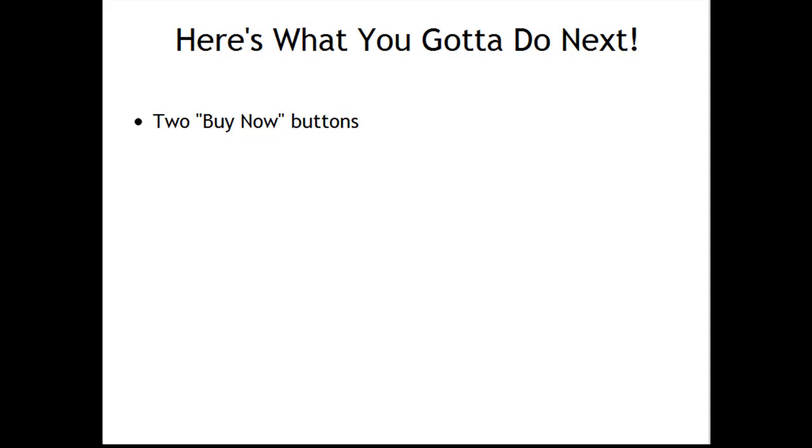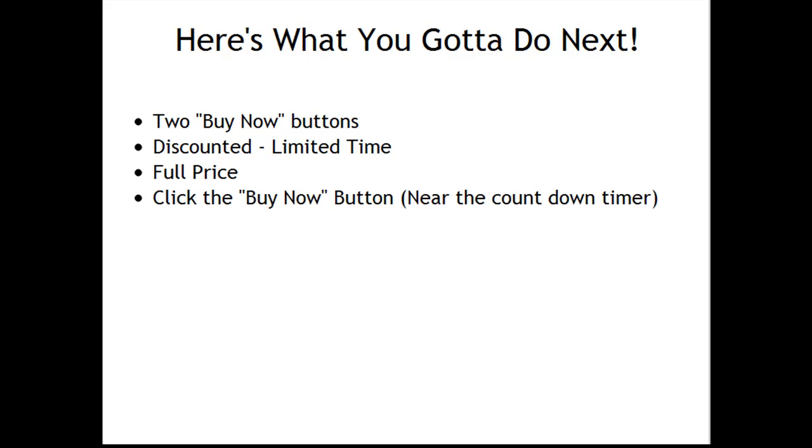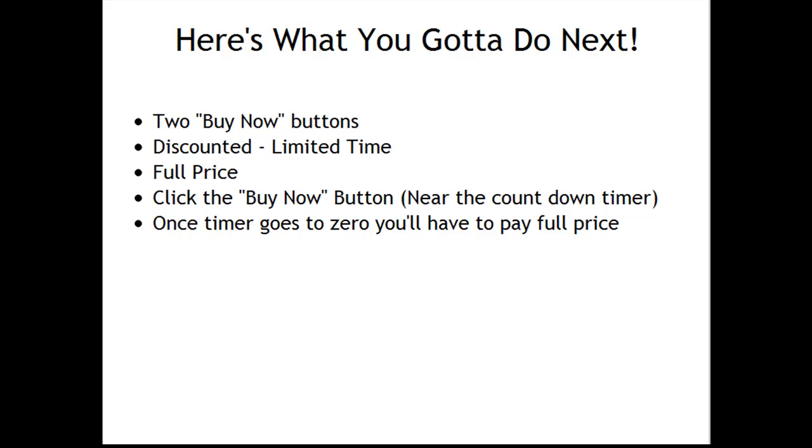Here's what you gotta do next. There are two buy now buttons, a discounted limited time button and a full price button. What you gotta do is click the buy now button near the countdown timer. Once the timer goes to zero, you'll have to pay full price. If you want this deal and you're ready to take your business to the next level with these powerful, proven to convert animated ads, customized with your business details, then you gotta click the buy now button before the timer counts down to zero.